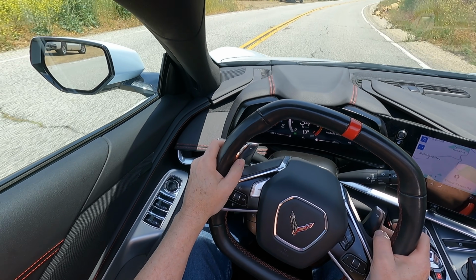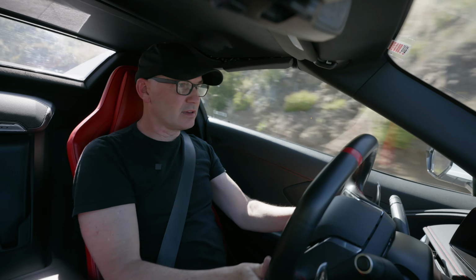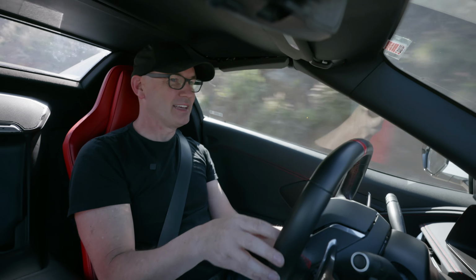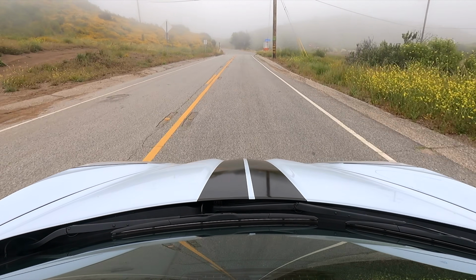Looking out of the front of this car, I mean, you can really see clearly. There's one blind spot back here, but looking out of the front of the car, man, the visibility is just great. And something that's really cool to see is the right and left front fenders. It's a throwback to like the C3 Corvette, where you can really see the fenders out in front of you. I just love that feel.